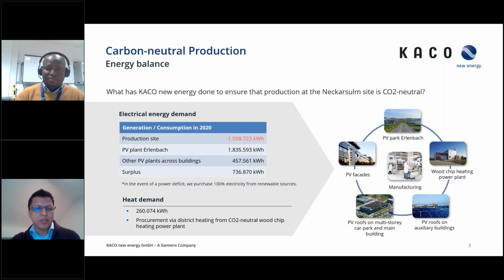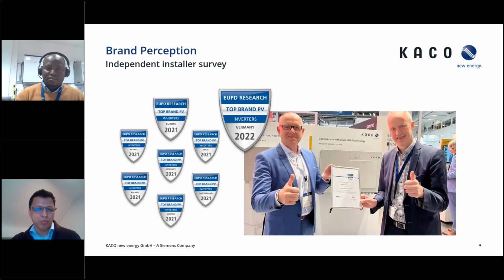So that's a key message which we want to deliver. We are a company with a passion to convert this passion into power with a carbon zero footprint. Now, one main message which we definitely would like to share is that Kaco New Energy GmbH is also part of the Siemens Group since mid of 2019.